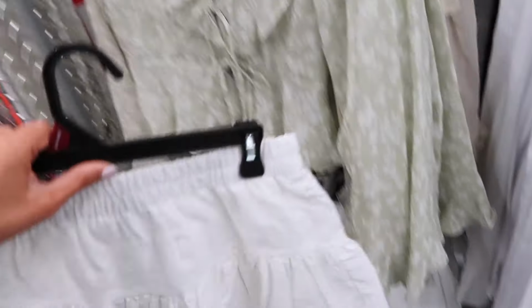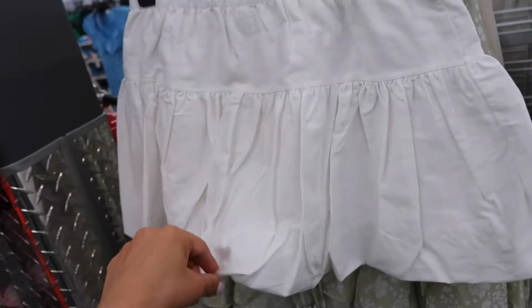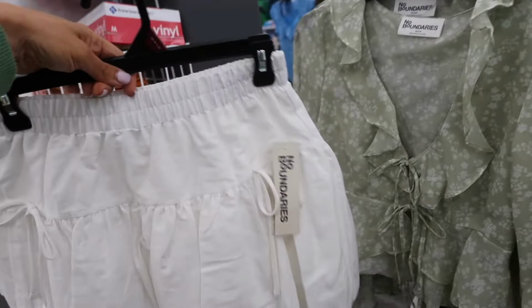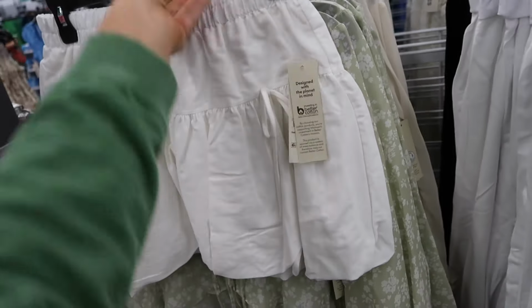Also new skirts from No Boundaries. These are pull-on. They have that little balloon style. It's not too overdone with the little bow details on the front, and these are going to be $11.98.